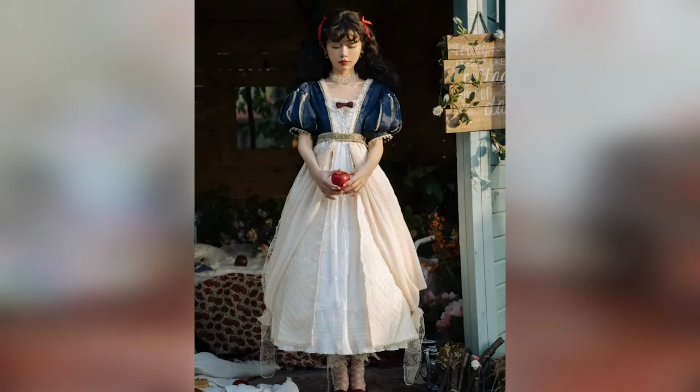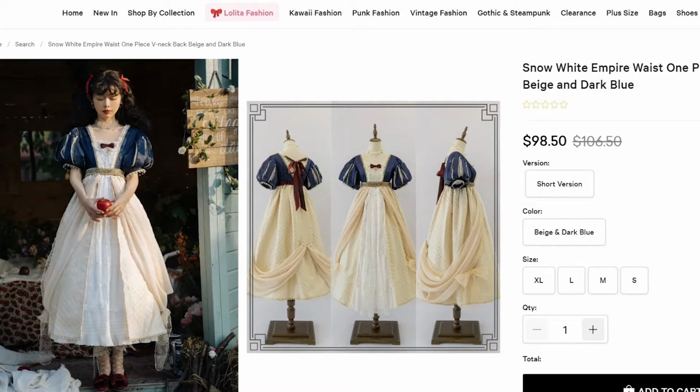For today's unboxing, we are going to be doing one of the Snow White dresses. I say one of the Snow White dresses because they do have a lot of options, but this is the Snow White Empire Waist V-back dress. So this one really struck my fancy as being the prettiest, I think, out of all of them.